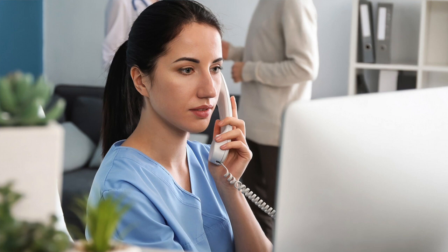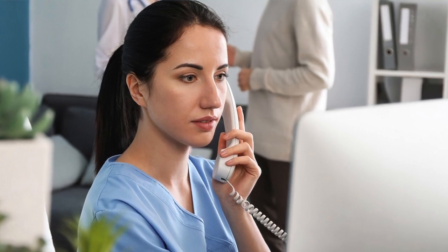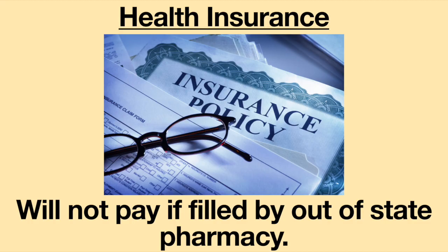I called a different infusion company. I found out it is possible to arrange to have my TPN and supplies delivered directly to the cruise ship terminal. I can arrange with the delivery driver a time to meet to receive my IV nutrition and supplies. However, my insurance will not pay for my TPN and supplies if it is filled by an out-of-state pharmacy.